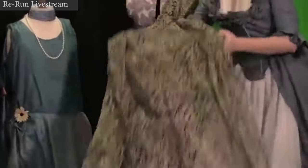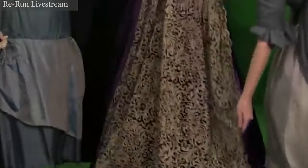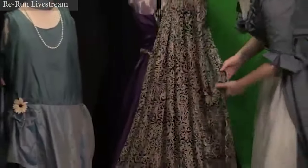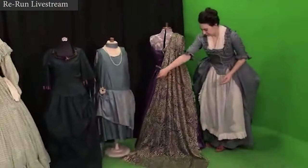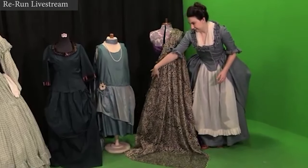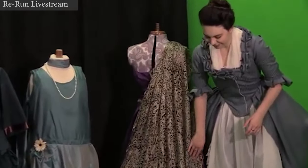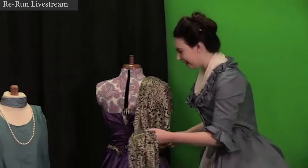We also have all this gold lace that goes down the back. And again, I made this off of a 1956 Dior gown. The original Dior gown was white and red, and then I made it purple and gold because I was wearing this to my sorority's formal, and those are the colors of my sorority. So I implemented that.